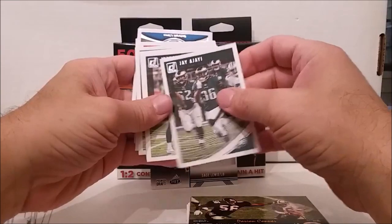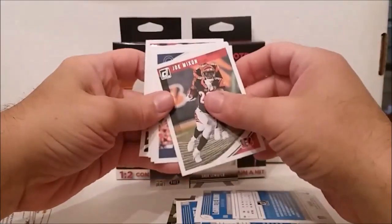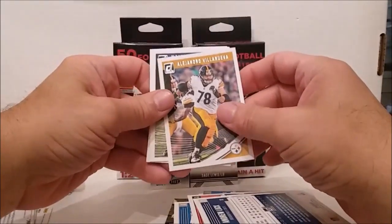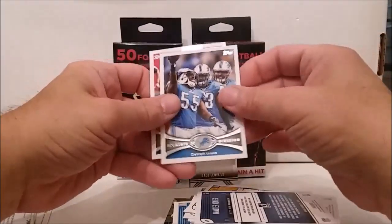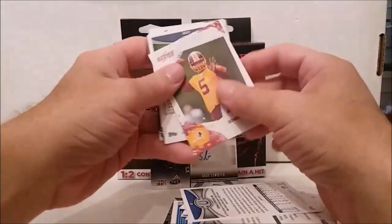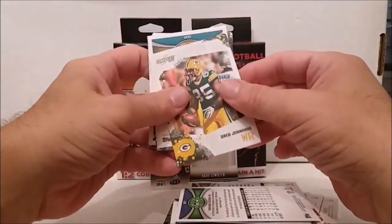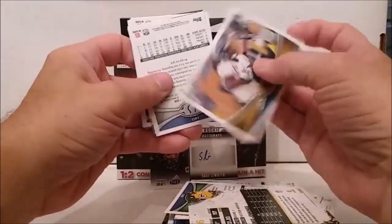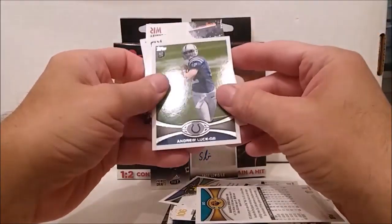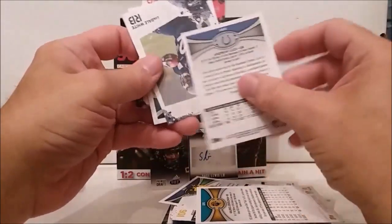Donnie Hecker. Golden Tate III. LeGarrette Blount. Joe Mixon. Andrew Luck again. Good luck, right? Alejandro Villanueva. Walter Jones. Detroit Lions. Donald Brown. All right. Donovan McNabb. And Tavarius Jackson. Greg Jennings. Flip Rooney. Maurice Jones-Drew. They're flipping them all. Good gosh, come on. All right. Oh, Andrew Luck. Rookie card. Ho ho. How about that?